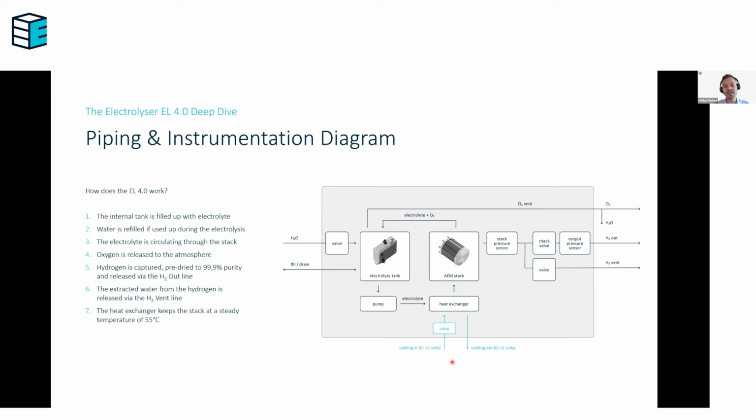Okay, so this highly depends on the environmental temperature, because as I said, it's also here on the slide, the stack prefers a temperature of 55 degrees. So if you are having a startup from very cold temperatures, it might take a little bit longer. From 20 degrees on, so if the electrolyte reaches a temperature of 20 degrees, then the heat up goes a little bit faster, because then the AEM stack can already start working and also is heating up the electrolyte a little bit. So generally you need to consider around 15 to let's say 30-40 minutes. But as I said, it depends on the temperature.